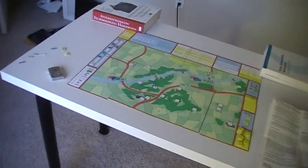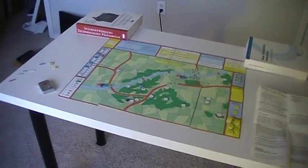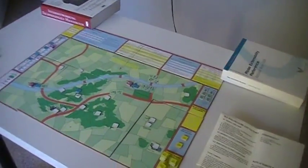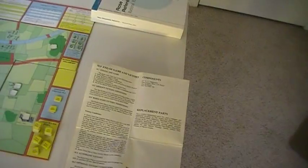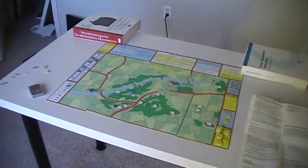I don't think that's necessary, but it may be the case that Robin has a slight advantage. But I don't really care enough about that. Anyway, we'll load this sucker up and get playing.